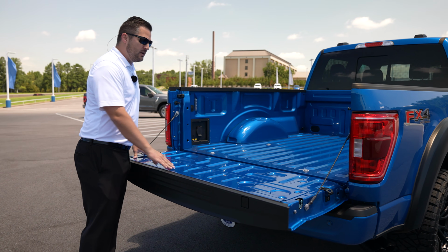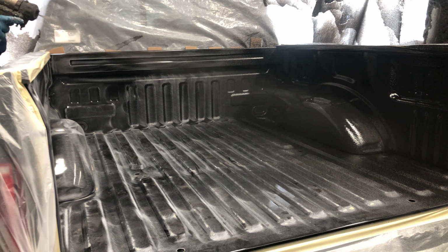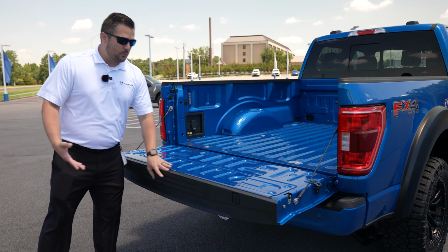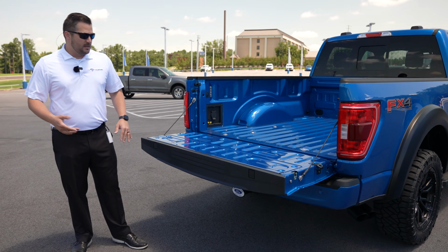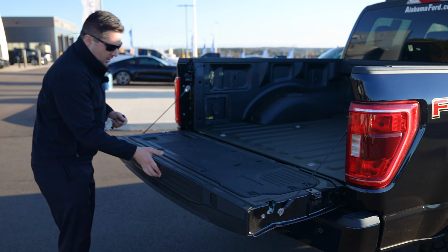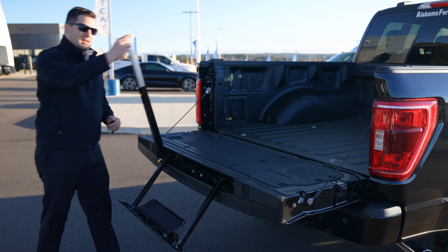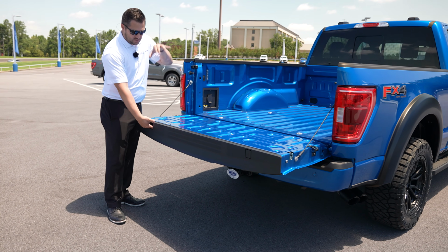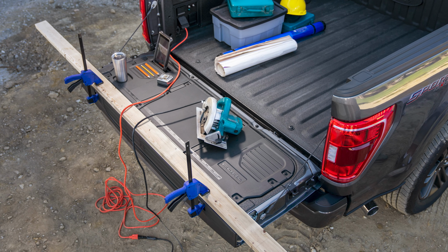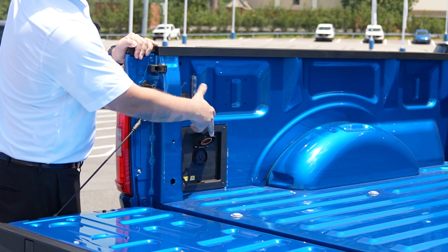This particular customer requested not to do the spray-in bedliner, but we do spray-in bedliners here at the dealership, no questions asked. But I want to point out to you, this is what it looks like when you don't go with the tailgate step. Obviously you have the option to go with the tailgate step, and if you do, you press the button, it comes out. But it's interesting to note that even without the tailgate step, you still have this little ability to C-clamp your wood down here if you're working and want to cut something, because you still have your 400-watt outlet located in the bed of the truck.